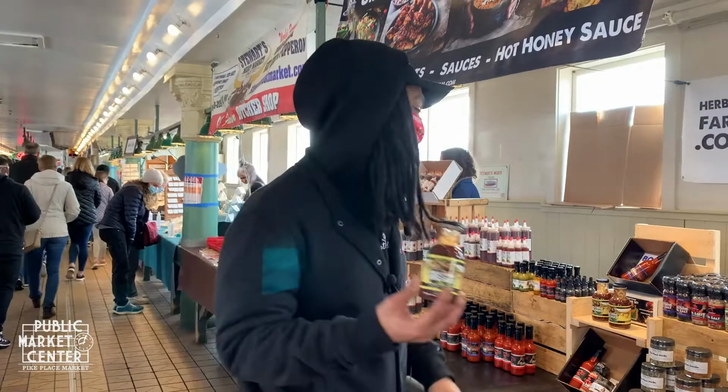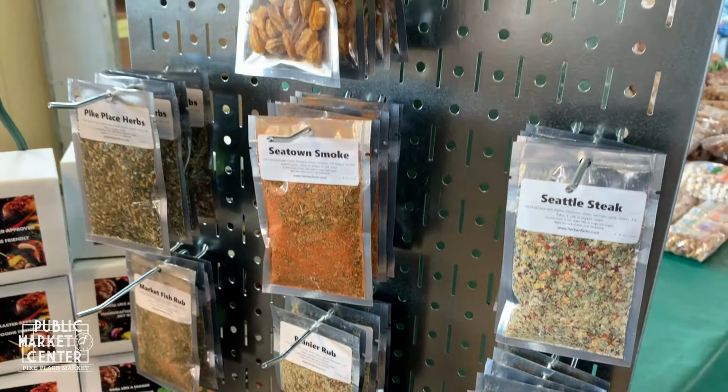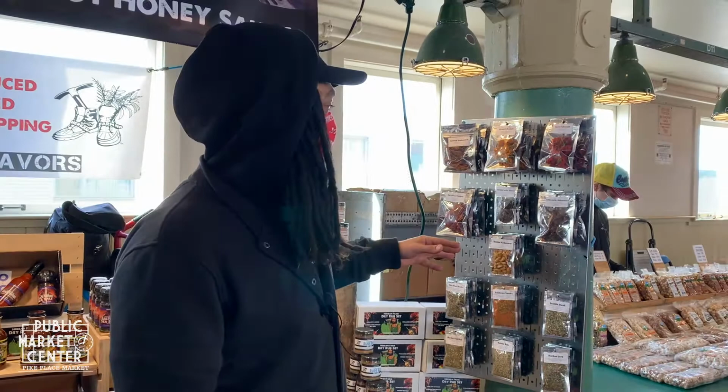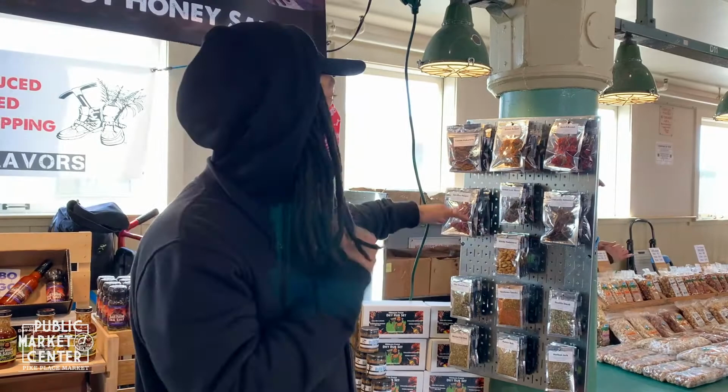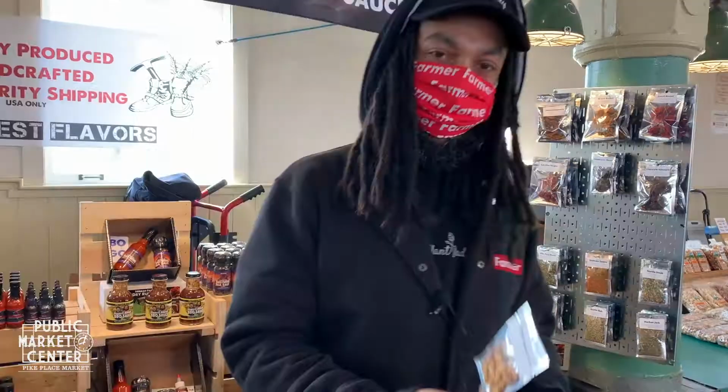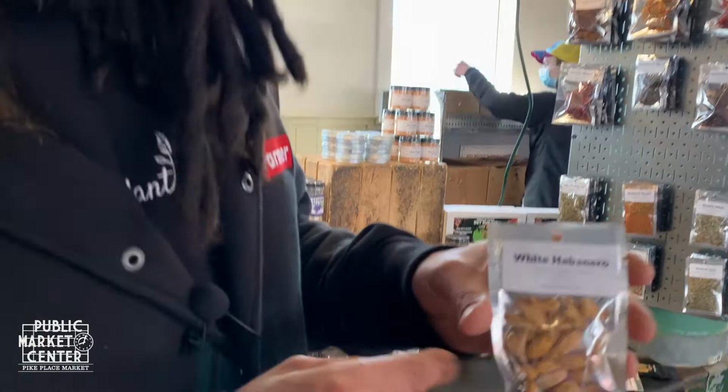This year we're gonna be selling a lot more fresh items from the farm, including some dried peppers, pepper seeds, pepper plants, some herb plants. And in here we have an example of some of the peppers that I grow in my garden. I grow a lot of habanero, a lot of Scotch bonnet, and then I focus on hybrids. So different, really special crosses. But I'd say this is my favorite, the white habanero. This is one of the hottest habaneros.